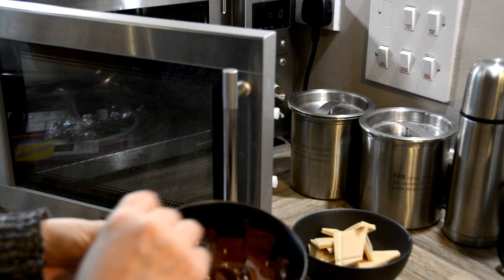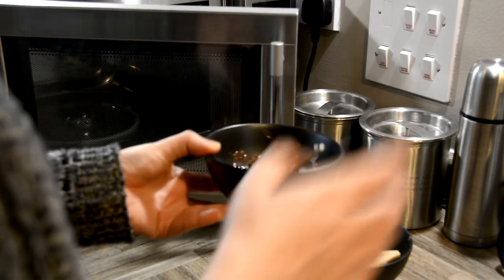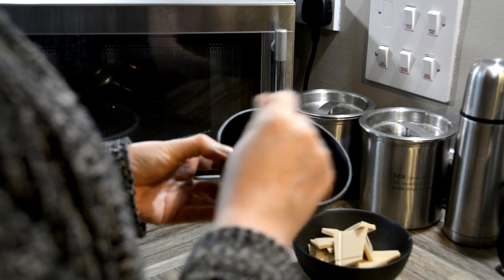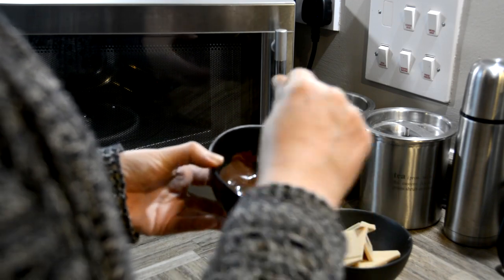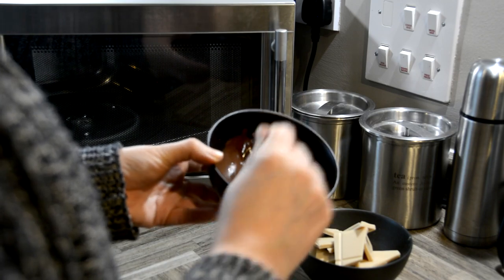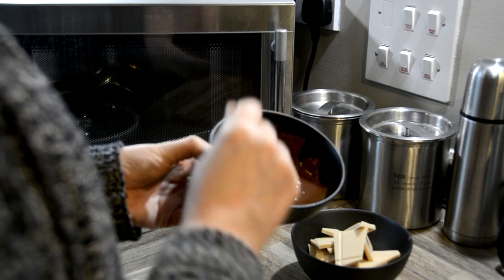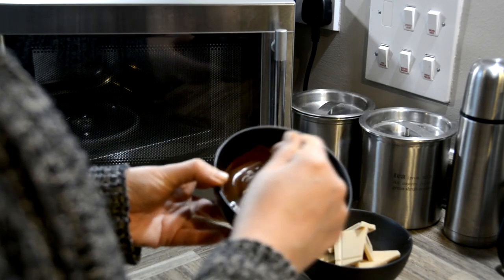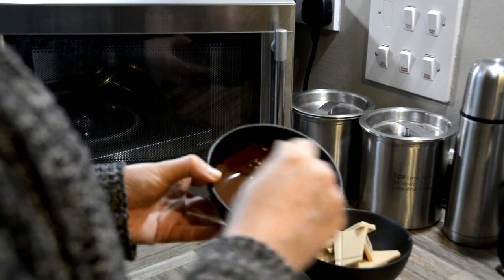And what I like to try and do, just to make sure that the chocolate doesn't burn, is get it to a stage where the residual heat in the bowl will melt the remainder of the chocolate, rather than blasting the chocolate to within an inch of its life and risking it burning. Yeah, that seems to be melting into the rest of that chocolate without me having to put it back on the heat.